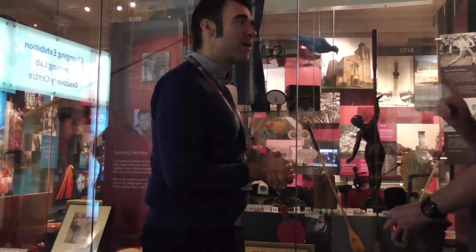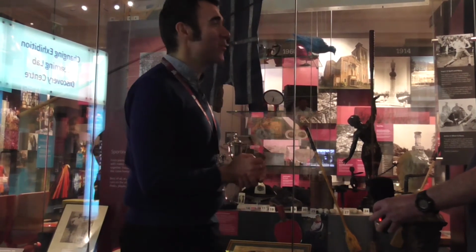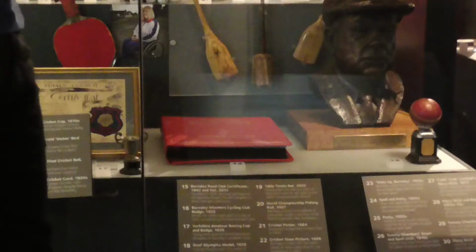It has, although does it have its anoraks? I'm told that it does still continue. Yes, to an extent, there are some local people who still play it, but great to have it incorporated into the museum. And an original This Is Your Life book. What's the history behind that?